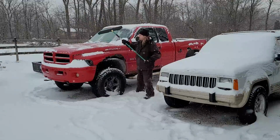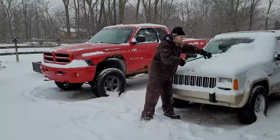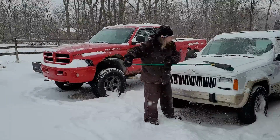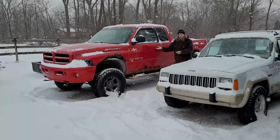Still never fixed the wipers. So my biggest question with this is the open differentials. Pretty light truck, not the best tires. Open diffs, lots of ice out there. Should be all right though. I got faith she'll start right up.